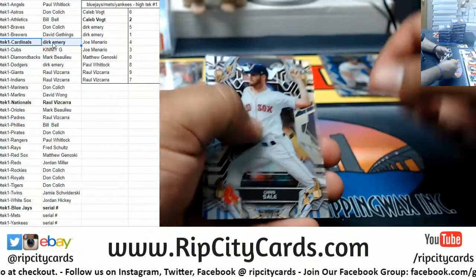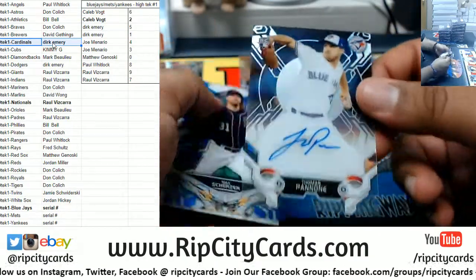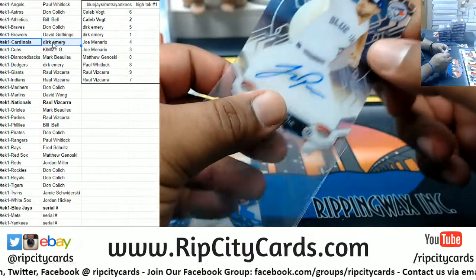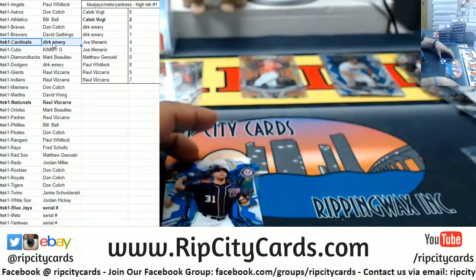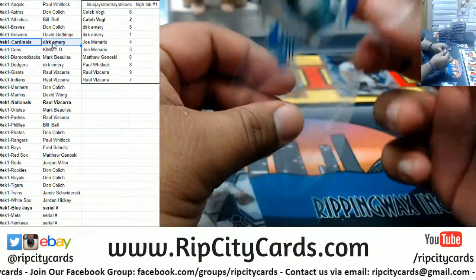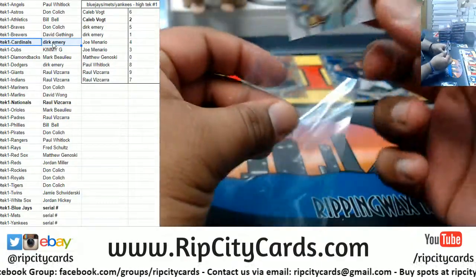Got a Greinke, Sale, Seager, Dodgers, Blue Jays autograph for Thomas Pannone. It's a base rookie, so gotta be randomed. Scherzer of the Nationals. And a Chapman, A's.